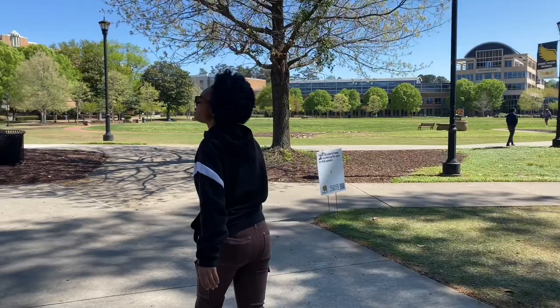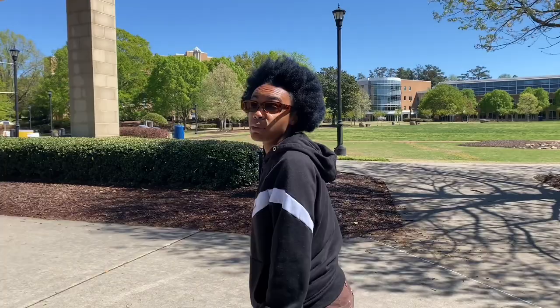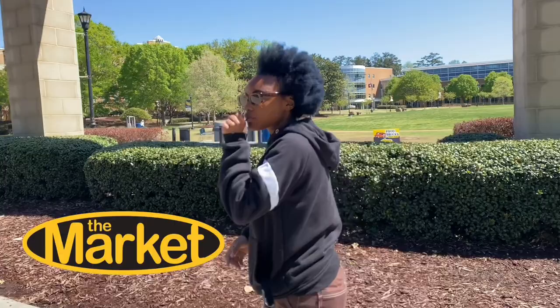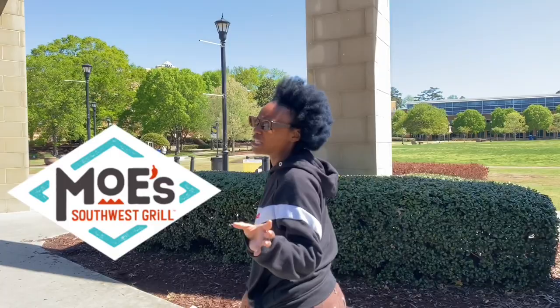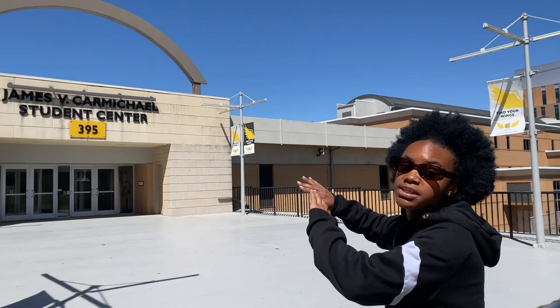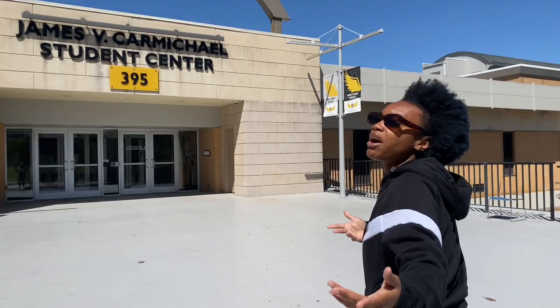So now we're heading to the student center, which hopefully should be unlocked, so I can give y'all a glimpse of what it looks like. In the student center, they have food. They got Chick-fil-A, Panda Express. We even got a little mini mart. We got Moe's. We got this place called Jamba, it's like a smoothie place. Jamba Juice. Then upstairs they have all the clubs and stuff where you can go talk to different people to get more information. So this is good.